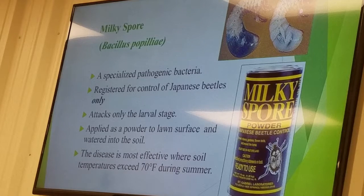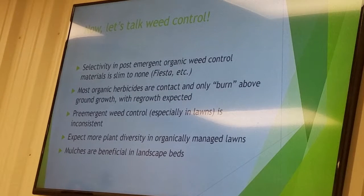The bacteria has got to grow a little population in order to have enough there to have an impact on those organisms. But you can see in the top picture up there, the grub on the left has the black abdomen down there. The one on the right's white. The one on the left has been infected with the bacteria. It's not going to make an adult. That's what it does. Now, weed control, real quick, we'll line it up with weed control.